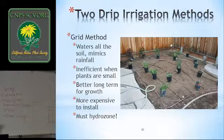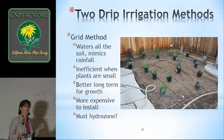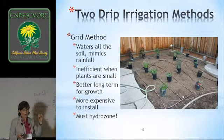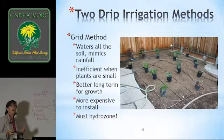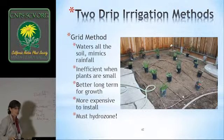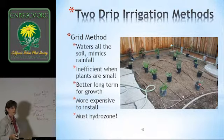Now, some of the bad parts of this: when your plants are small, this is fairly inefficient, isn't it? Because I'm watering areas where my plants may not be. So you could hand water a little bit if you wanted to, or you could just accept that there'll be some waste at the beginning. I think it's better for long-term growth, but it is more expensive to install, and you absolutely must hydrozone.